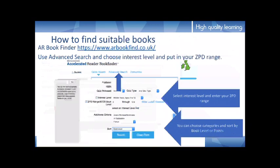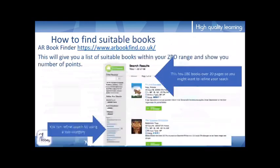Now, it could be that you're looking for suitable books, and you can do that using advanced search on Book Finder. So you choose your interest level, you can put in your ZPD range, and it gives you results of all the books that are available to you. You might want to refine the search, because sometimes it gives you loads of books over lots of pages, so you might want to refine that search by choosing a particular topic. So I'm going to show you how that works now live.